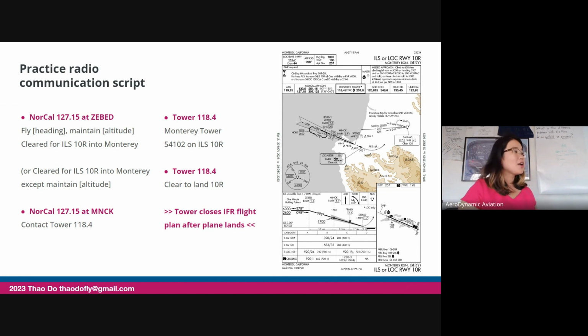Unlike at the non-towered airport, where you have to close your own IFR flight plan because it's one in, one out, and other aircraft can only come in after you close the flight plan, when you're landing at a towered airport, it automatically gets closed for you.